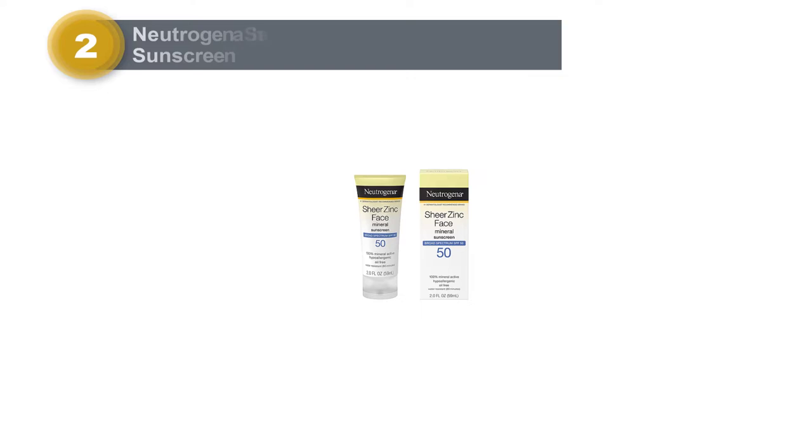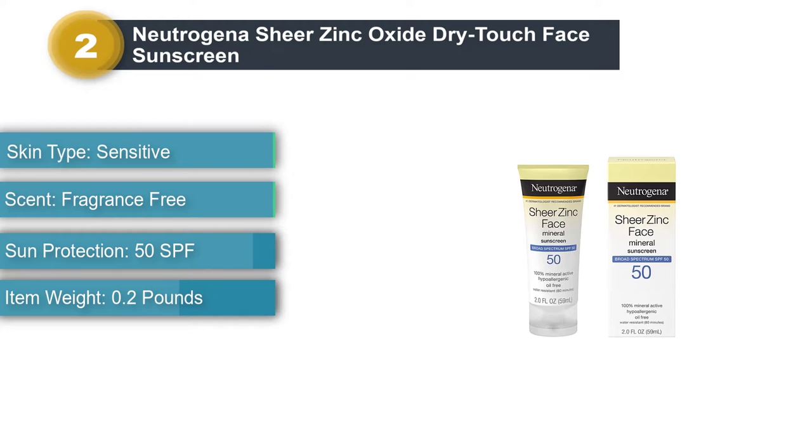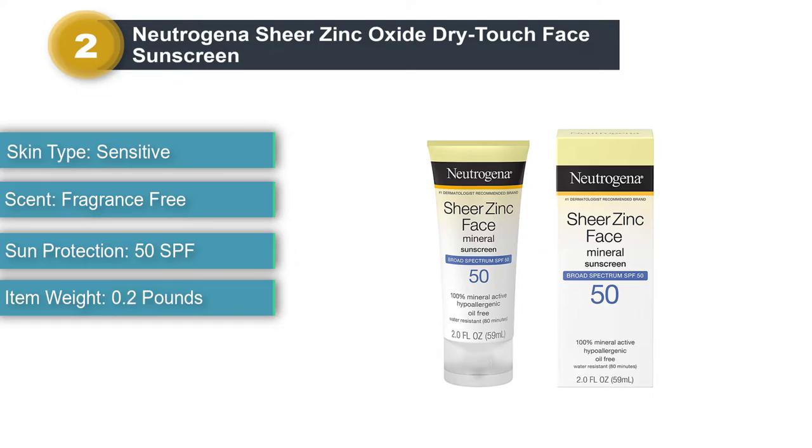Number 2. Neutrogena Sheer Zinc Oxide Dry Touch Face Sunscreen. This trusty drugstore find offers broad-spectrum SPF 50 protection against UVA and UVB rays thanks to naturally sourced 100% zinc oxide. Even better, it uses a special dry touch technology that ensures you won't be left feeling greasy after application.